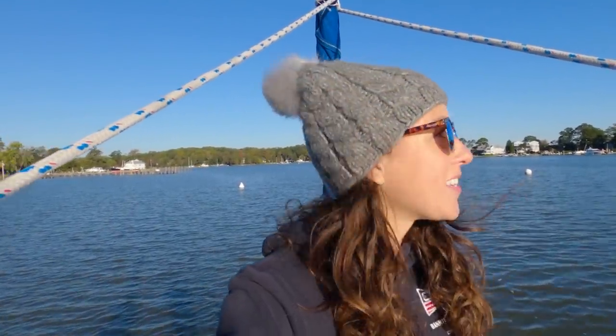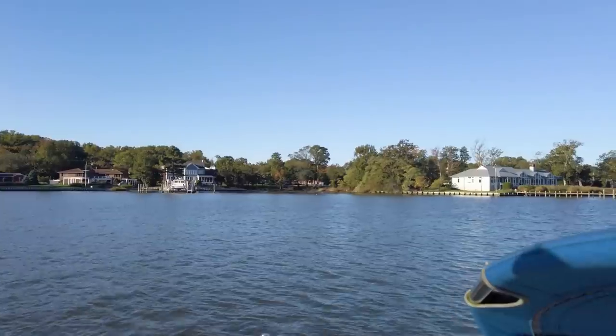And we are officially underway right now. Cam did an amazing job getting out of that spot. That was just a piece of magic that you could fit a 36-foot boat in there. So heading for open waters, and I think then we're gonna get the spinnaker up.